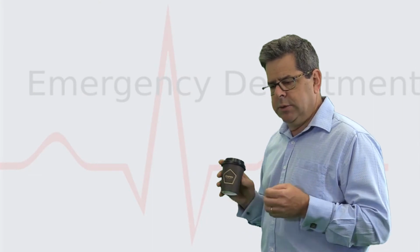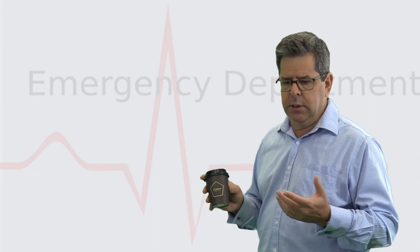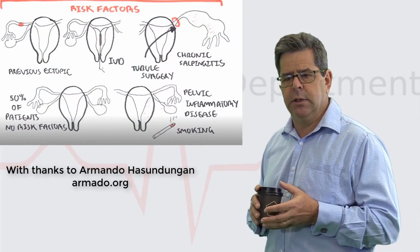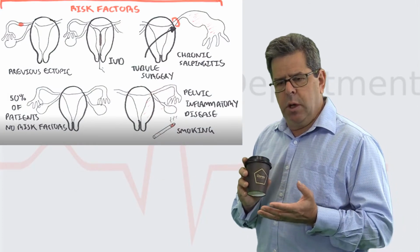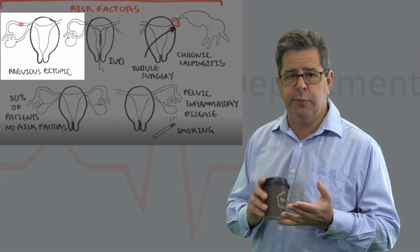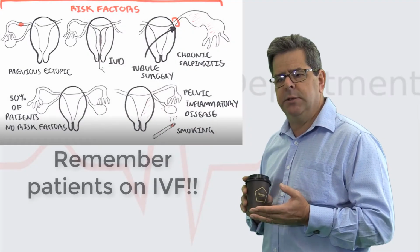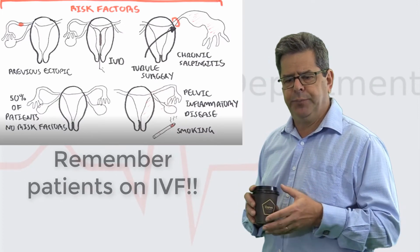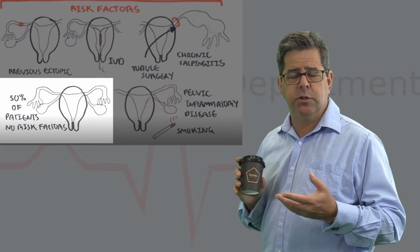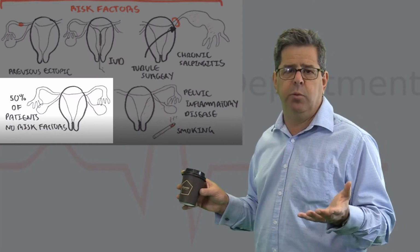Now, you'll see online in books lists of risk factors for women to get ectopic pregnancies. The ones which I would remember really are red flags are those patients who have had ectopic pregnancies before and patients also who are on IVF. But remember that 50% of patients who get ectopic pregnancy have no identifiable risk factors.